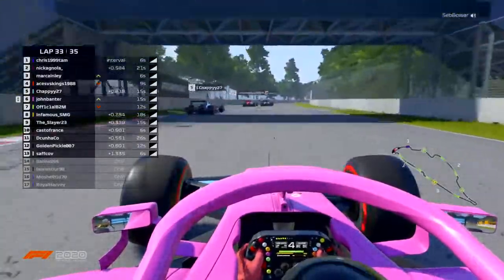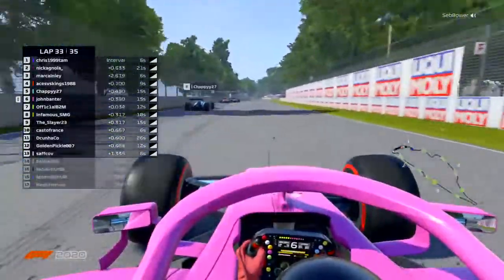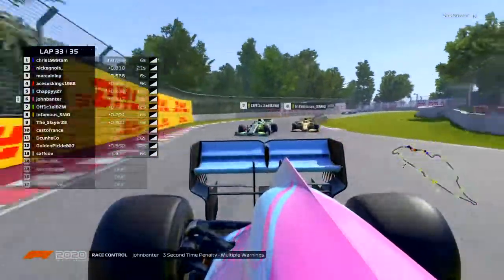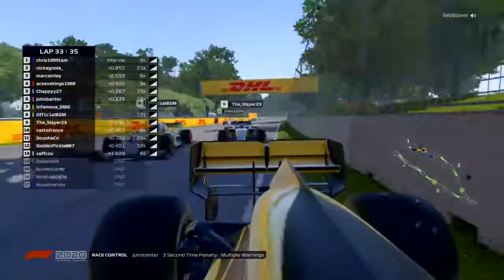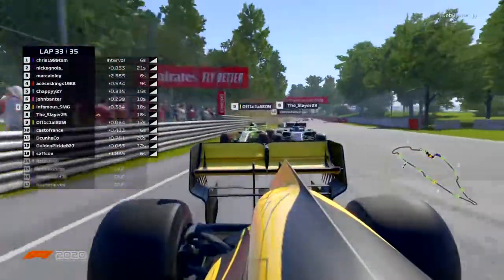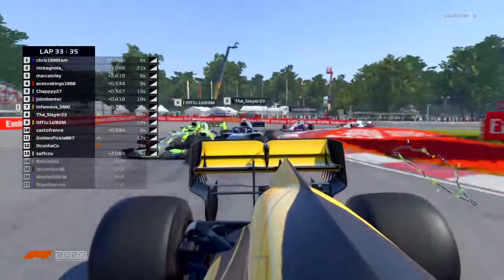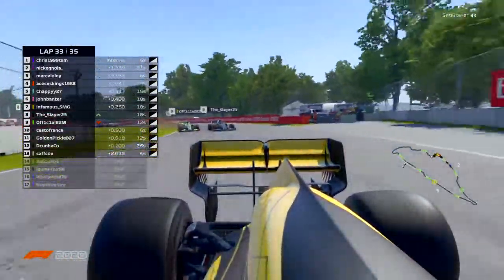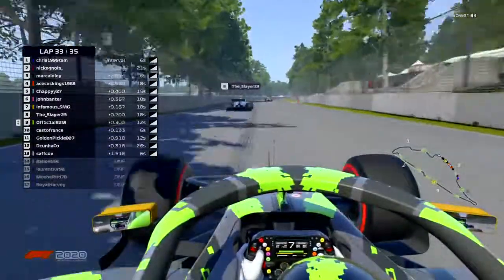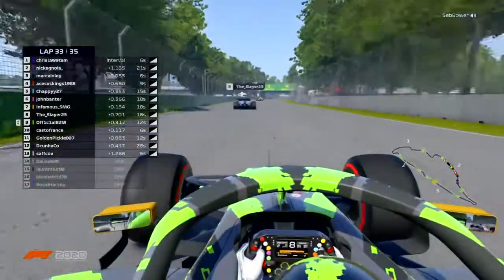Something action going on here. Almost a little bit of havoc in the last few laps, when we see Banter pushing ahead of official, and Infamous does so too, and Slayer does likewise. Does he? Slayer pushing official a bit on the grass here. And have a look, official dropped from what he was, 3rd or 4th, back into 9th.